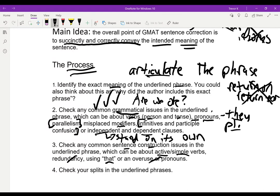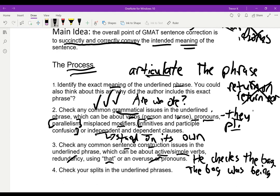So for instance, if you had to guess, you would be able to tell me that the GMAT prefers a sentence like, "He checks the bag," versus "The bag was being checked by him." This is simple. It's just the present tense and it's active. The subject's doing it. This is passive, right? The subject has something done to it, and it's more complicated. It's a progressive tense, which is why we have this ing, was being. So that's GMAT sentence construction.